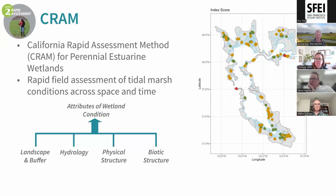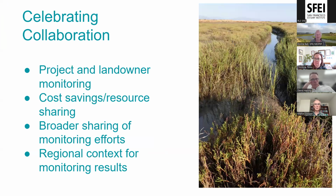And as this site network grows, we'll be able to place our sites within the context of a larger habitat development curve and compare progress of restoring sites with other sites in the estuary, which is going to be super helpful. Next slide.